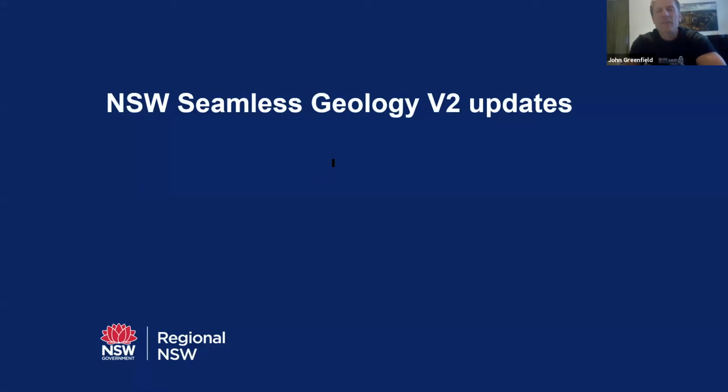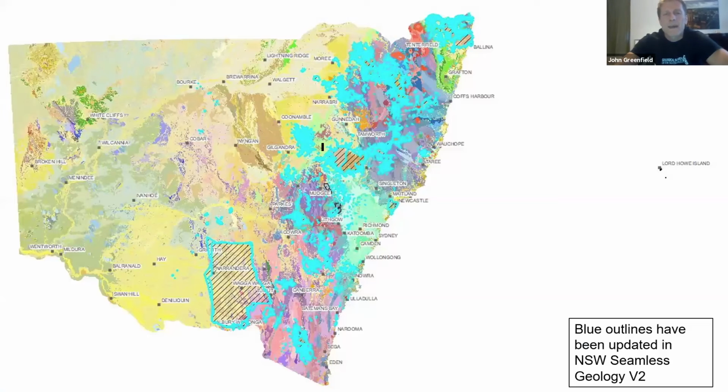Right, now the other thing that's happened in the space that I work in is we've just released version 2 of the New South Wales Seamless Geology. You can get online and grab that. And in blue here in the outlines, those are the areas that have been updated.